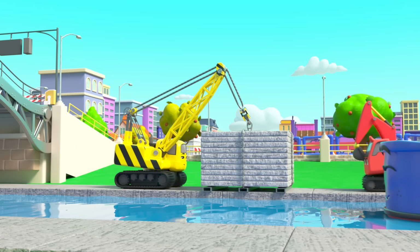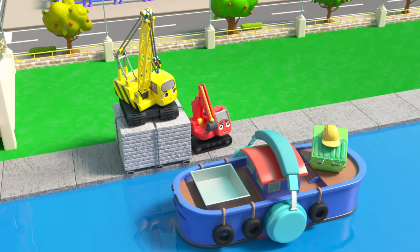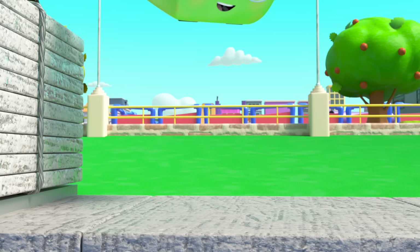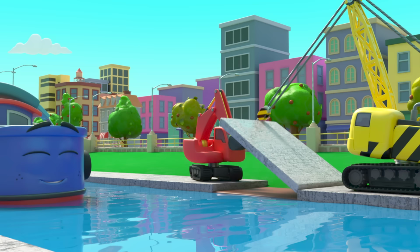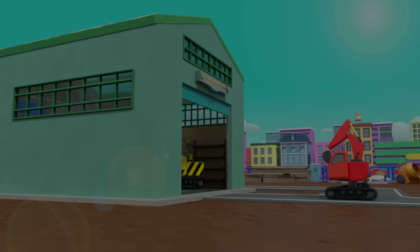She's hopping up on top. Hooray! She's saved Mrs. Skip. She's back on dry land, safe and sound. Phew. Later on, and the towpath is almost finished. Rocky is drifting past again, still listening to his music. He never knew anything was wrong.